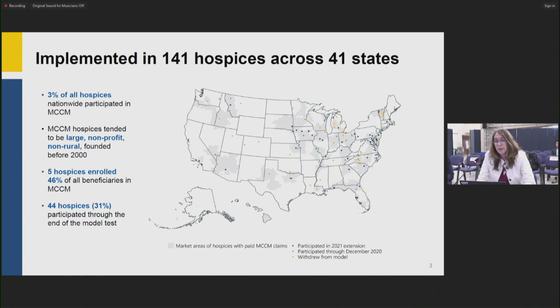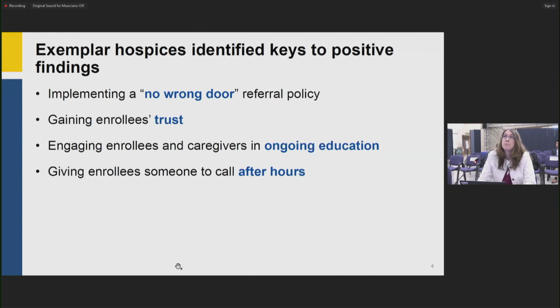So specifically, only 5 participating hospices enrolled 46% of all MCCM beneficiaries, and 3% of all hospices nationwide participated in MCCM. Many Medicare beneficiaries were not eligible for enrollment because they were enrolled in Medicare Advantage, and many of the participating hospices were in markets with high Medicare Advantage penetration. Other factors that contributed to low model participation or withdrawal were that MCCM was a voluntary model. MCCM payments did not sufficiently cover operating expenses according to participants, and many MCCM hospices were affiliated with a palliative care program.